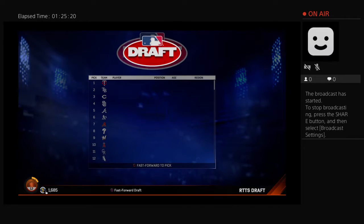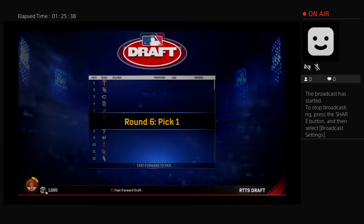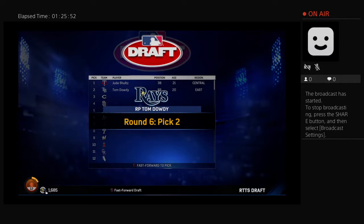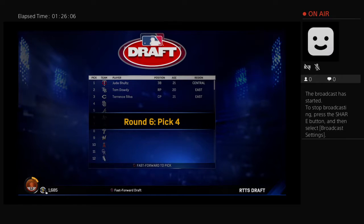Welcome back to the Major League Baseball first-year player draft. Rounds 1 through 5 are complete, so we will now begin the 6th round. The first selection of the 6th round is officially on the clock. With the first pick in the 6th round, the Minnesota Twins select Jude Schultz, a third baseman from the Central Region. With the second pick of the sixth round, the Tampa Bay Rays select Tom Doughty, a relief pitcher from the East Region. With the third pick in the sixth round, the Cincinnati Reds select Terrence Silva, a closing pitcher from the East Region. With the fourth pick of the sixth round, the San Diego Padres select Chris Shimchek, a starting pitcher from the East Region.